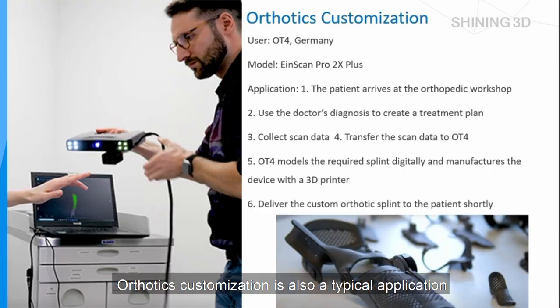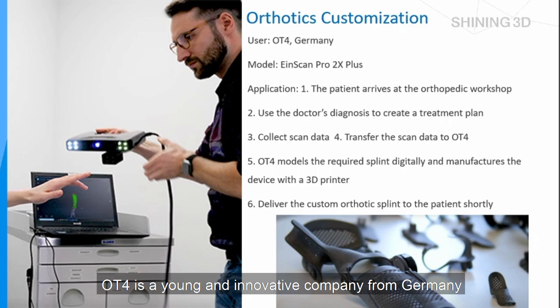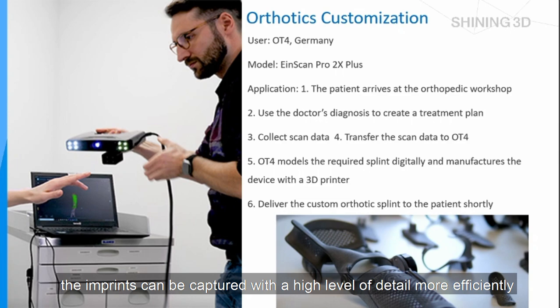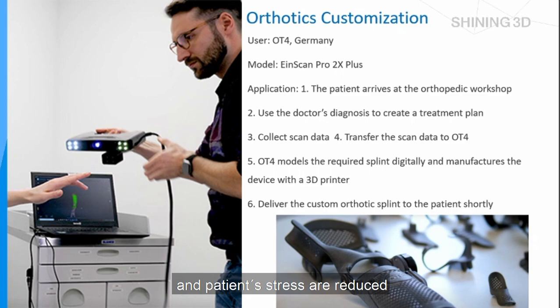Orthotics customization is also a typical application of EinScan in healthcare. OT4 is a young and innovative company from Germany, working with orthopedic workshops to deliver a new experience of creating custom orthotics for patients. In the previous method, the imprints for the custom orthotics were made manually with plaster bandages taken directly on the patient's skin surface. With the new digital method of 3D scanning, the imprints can be captured with a high level of detail more efficiently. Meanwhile, a significant amount of plaster bandage trash and patient stress is reduced.